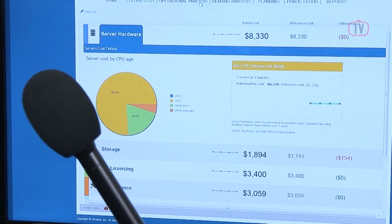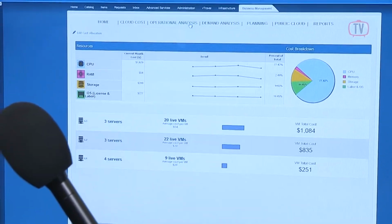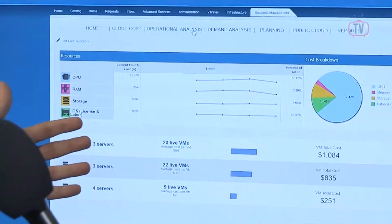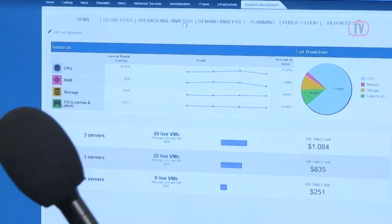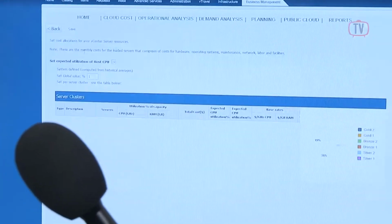The operational analysis screen allows you to see how much you're spending on CPU versus memory versus storage and labor. It allows you to understand your workloads on your generation servers. So if you're spending more on older versions, you probably want to upgrade or refresh your servers. This is a really interesting screen.